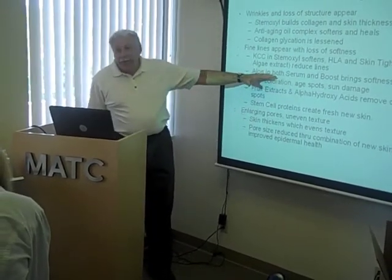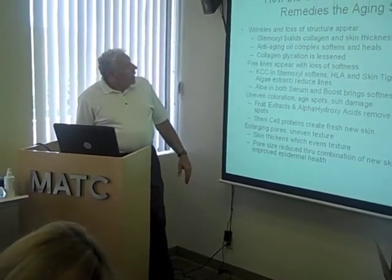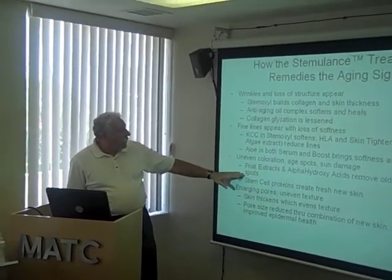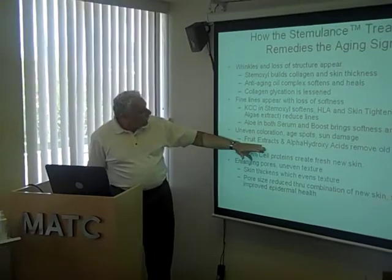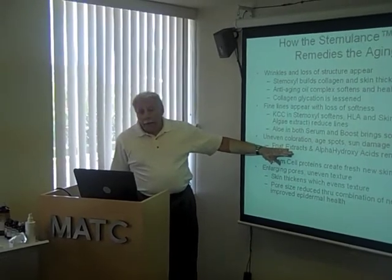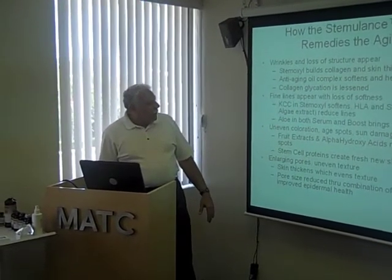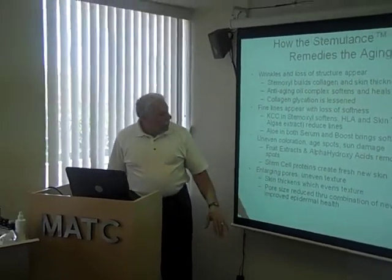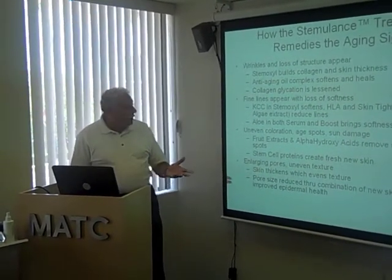both products have a base of aloe to help bring about softness and elasticity as well. Aging also relates to the uneven skin tone, the coloration problems, age spots, those sorts of things. We have in our cellular boost cream 5% alpha hydroxy fruit extracts. They're pure natural extracts. They're not synthetic glycolic or malic acid or anything like that. They're pure fruit extracts, which work together to remove those spots. And then the stem cell proteins themselves create fresh new skin that no longer has the aging spots, the solar damage, that sort of thing.